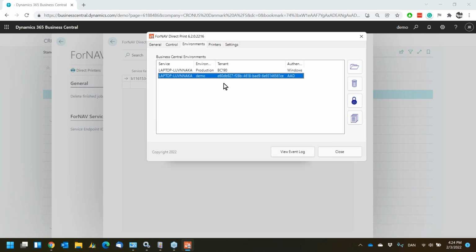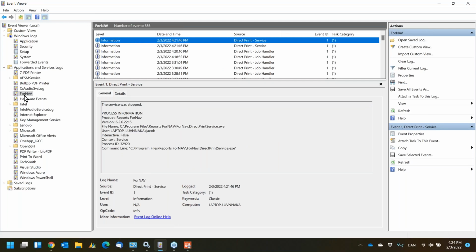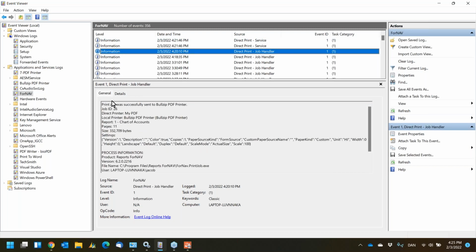Like Jan said, when you do a print, many things can go wrong. And we try to help you track this all the way from where it goes wrong and how you fix it. So let's just see that this, on the local machine here, we have information inside the event log. So if I go to the event log and look at this, then we have a ForNAV event log in here. I can see when the print shop service is stopping and starting, and I can see that it's handling print jobs in here.